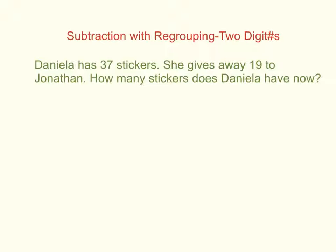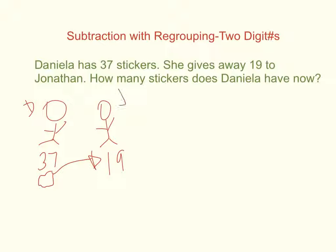Now we ask the boys and girls, what do we know about this word problem? Okay, so we know that Daniela has 37 stickers. Draw a little picture. That's Daniela, and I'm drawing this quickly because we don't need to know all the extra details. Who else is this story about? What's another of the characters? Jonathan. And what happens to Jonathan? She gives 19 to Jonathan, so Jonathan now has 19. What else do you know?